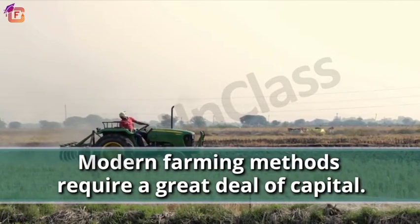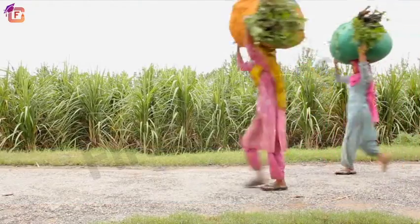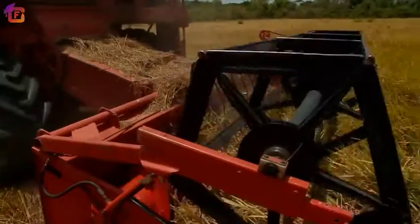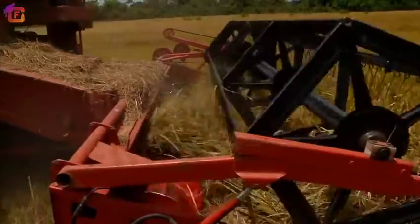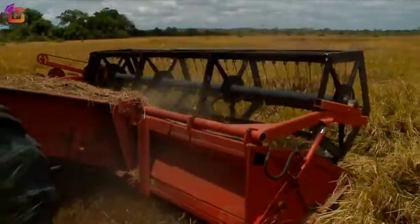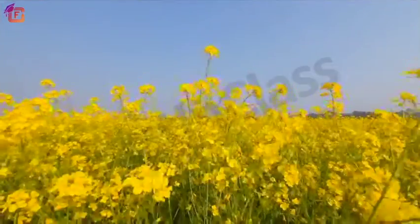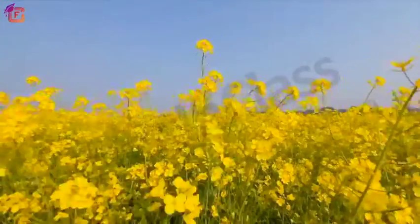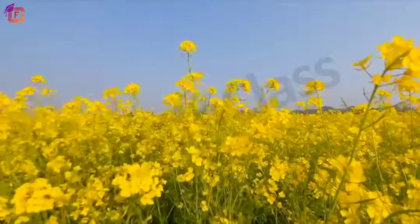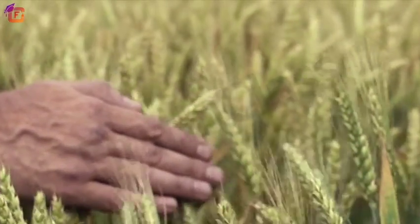Modern farming methods require a great deal of capital. Most small farmers borrow money from large farmers or the village moneylenders or the traders who supply various inputs for cultivation. The rate of interest on such loans is very high. The medium and large farmers have their own savings from farming. They are thus able to arrange for the capital needed.